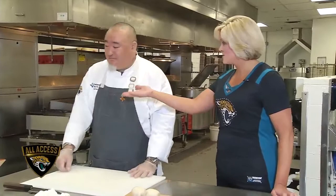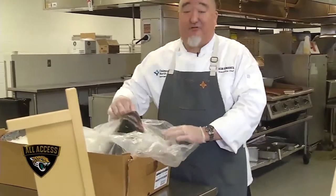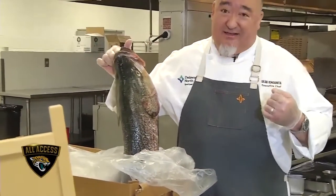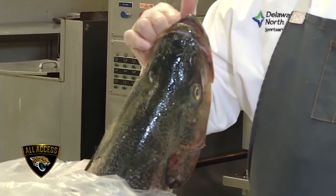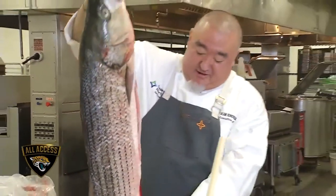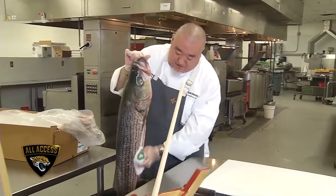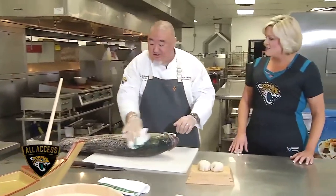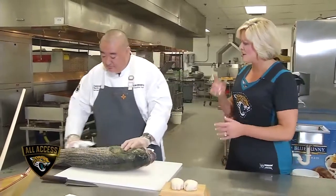And you actually have something to show us over here too, right? What do we have over here? Well, everybody has their fishing tales. As much as I'd like to say I caught this, I picked up the phone and called my vendor, but they have access to fishermen who can catch fish for us. So today we have what we call a day boat striped bass, wild striped bass, and it was caught yesterday. So it's a pretty beautiful piece of fish. Yeah, it really is. And I know you're gonna show us how you fillet this.